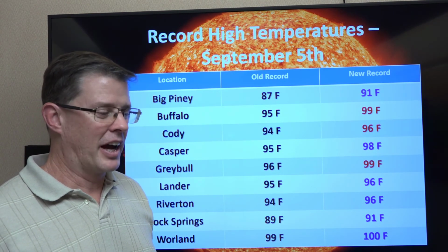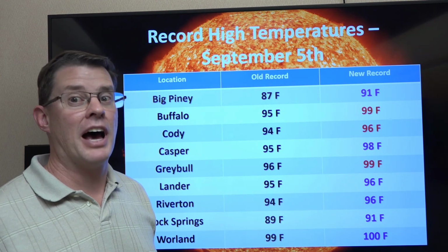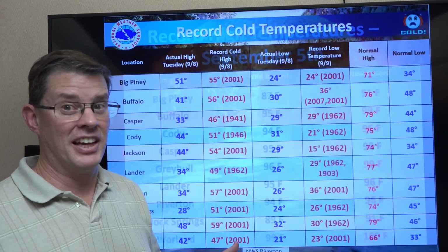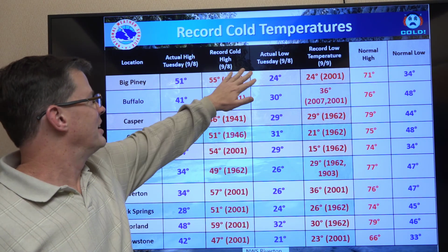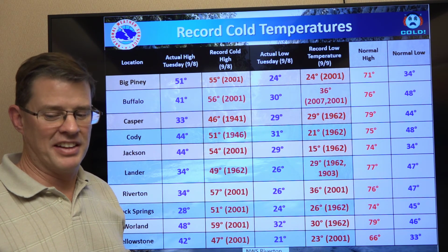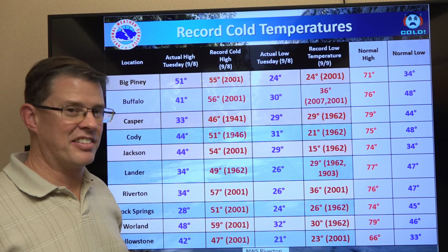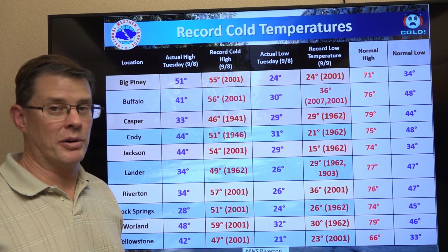So I remember going out to launch a weather balloon in the heat of the day that day. There's no air conditioning in the shelter, and it was hot in there. So it's a slap to the face when you take a look at some of these. These are the record cold temperatures. You can see low temperatures Tuesday morning, 20s and 30s, so some places seeing a 70-degree change in just a couple of days. Now, it's Wyoming, it happens quite a bit, but coming out of summer and going into this, it didn't feel very good. It was very uncomfortable since you're not used to it.